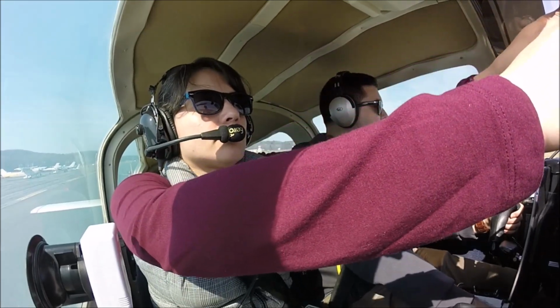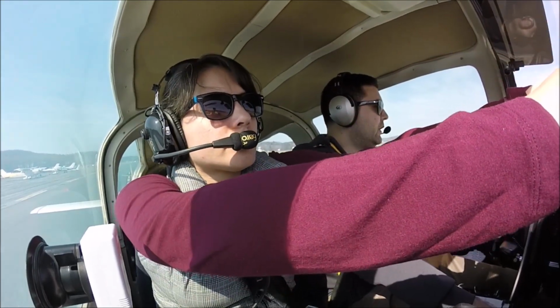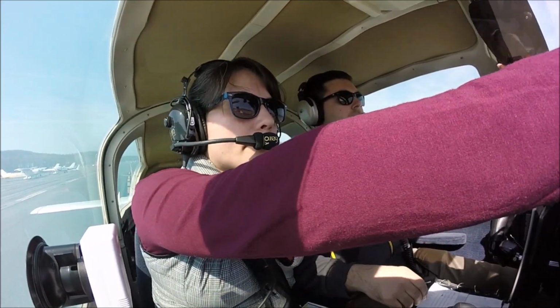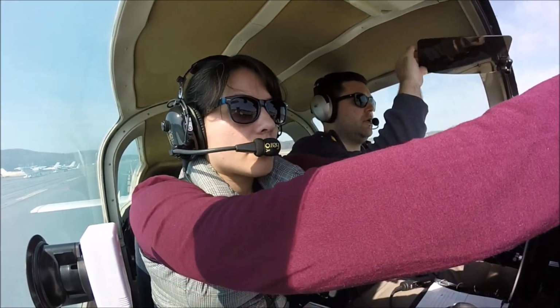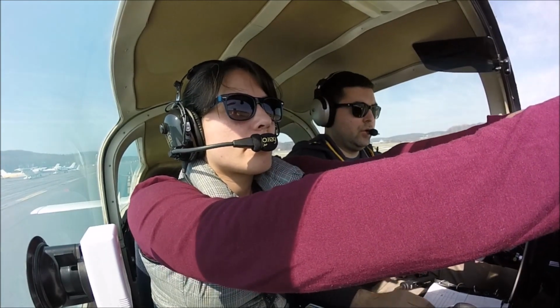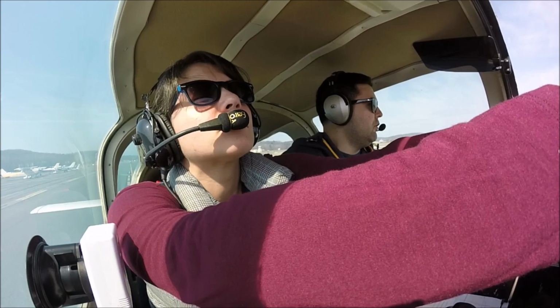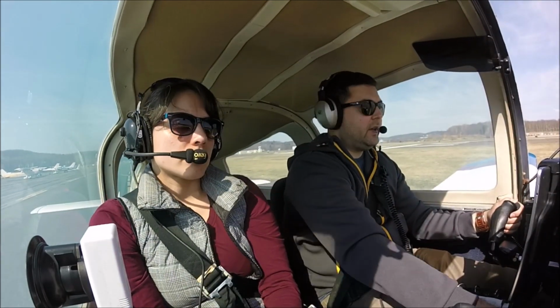Grumman 28310, holding short, runway 26. Grumman 28310, Danbury Tower, runway 26, clear for takeoff with a right turn out to the north, upwind traffic. Cessna is in left close, correction, upwind traffic is an Arrow in left close. Runway 26, clear for takeoff.